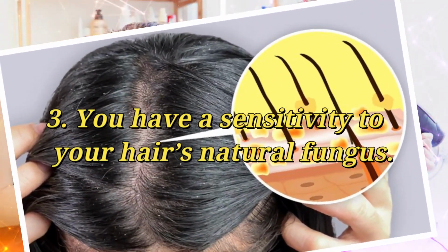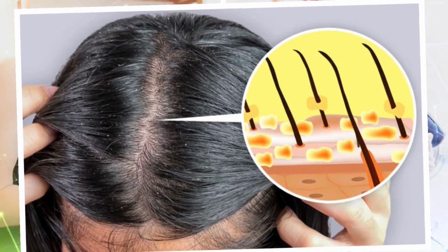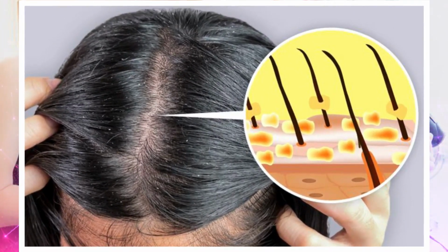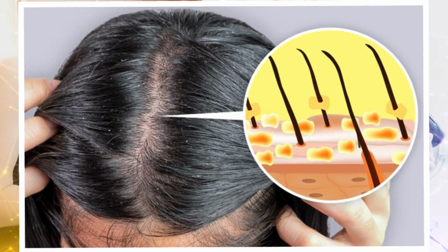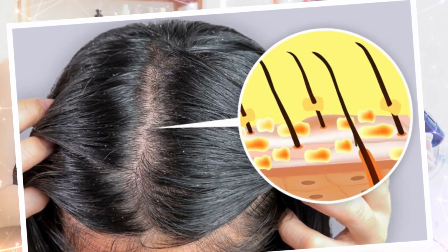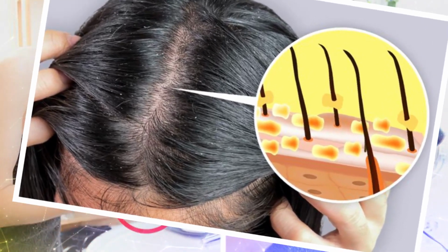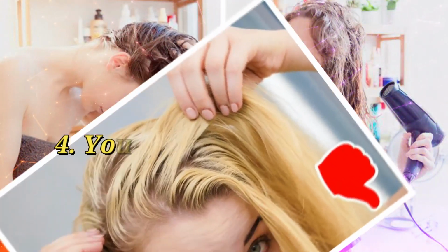Dandruff is caused by an overgrowth of a fungus called malassezia, which also causes acne problems. We all have it on our skin, but some people tend to have more oily scalps than others because this yeast feeds on skin oils. Thus the flakes appear. And although dandruff can't be cured, it can be controlled. 4. You don't rinse properly.